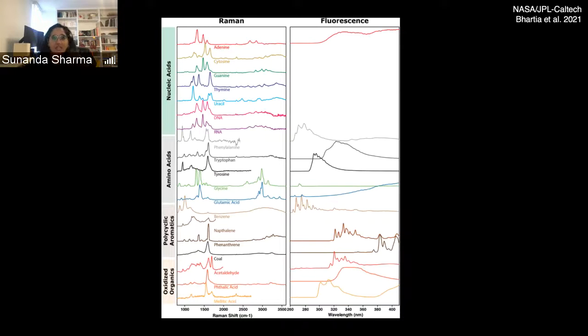So we can detect things like nucleic acids, amino acids, polycyclic aromatics and hydrocarbons, and then oxidized organics as well. These are all, of course, very relevant to detections of biosignatures, but this would also allow us to detect the things that the SAM instrument has detected on Curiosity in Gale Crater. They've seen a diversity of different organics, including things like chlorobenzene and S-bearing organics and N-bearing organics. So we'll be able to see those same things as well. And we'd also be able to see some of the condensed carbon, macromolecular carbon, and PAHs that are seen in Martian meteorites.